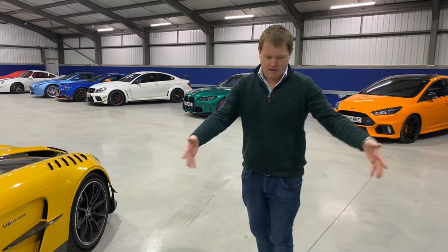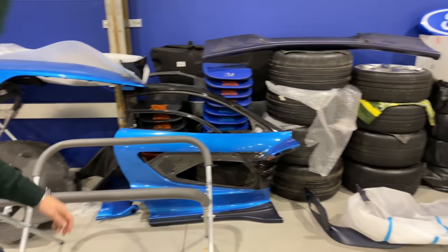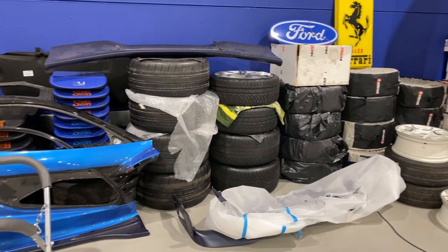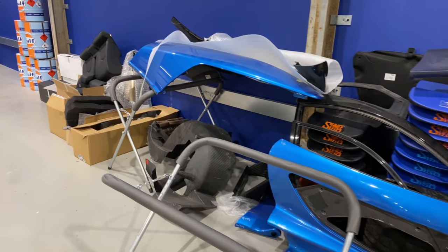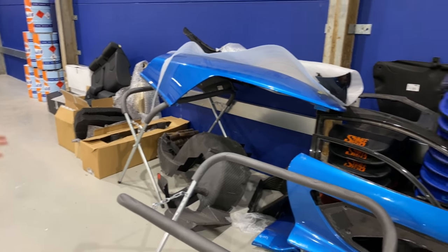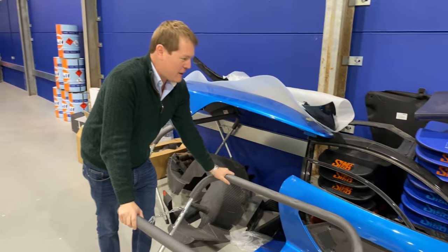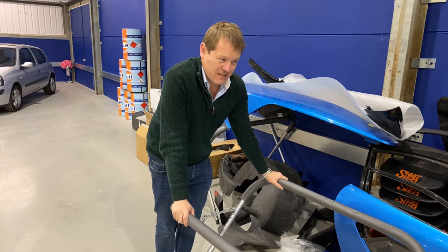And in theory, the space we're currently standing in is where the SLS would be. But I'm sad to say that's not here right now. What we do have instead is this colossal pile of stuff. Wheels, tyres, body parts from cars, bumpers, wings, doors, carbon fibre, seats, exhausts. It's just all the stuff that gets accumulated over the years. I mean, the collection is now 17 cars, and cars come with stuff.